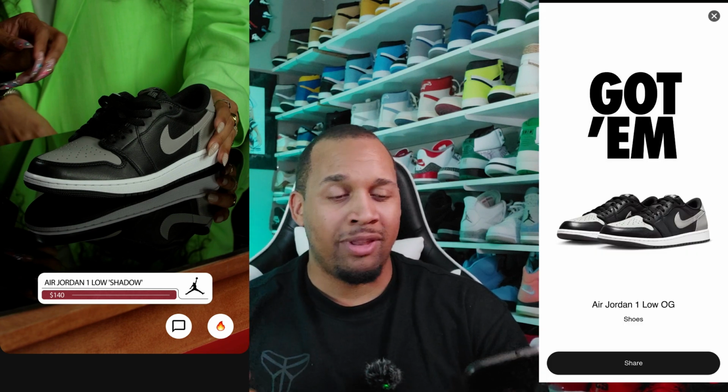We also had the Air Jordan 1 Low Shadow. Now, these also shock dropped and I was actually able to get the W for these. So once I do get them here at home, I will be bringing you that review as well. Retail on these is $140 and I believe the release date is sometime in May.